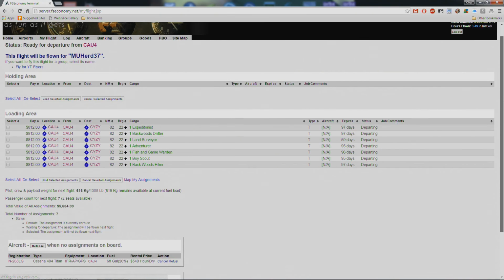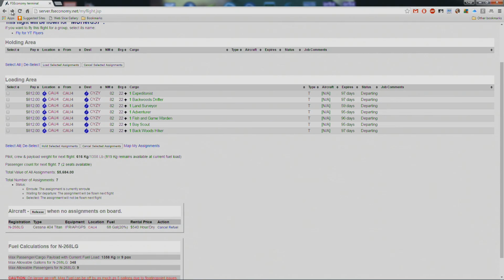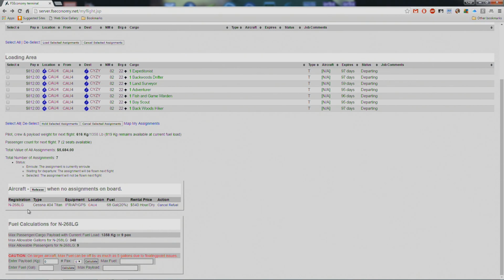Back to my flight. How many people can it hold? I think it was 9. Yeah, there's 9, so we hold 9. Now, it says it uses 30 gallons an hour, and currently has 68. So it's got 2 hours' worth of fuel, and this is, what, 80-some miles? 82 miles. So we're good on fuel, which is really nice. Heck, we could even be good on fuel if we decide to bring this thing back.